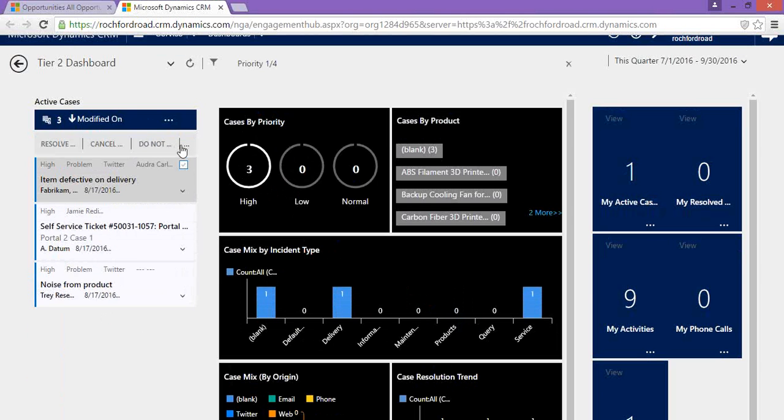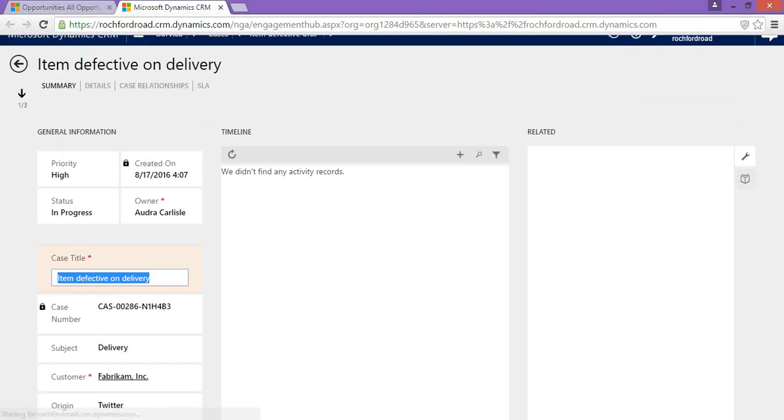From here, I could go ahead and add it or route it to a queue. Queues are what I call holding areas of information. These holding areas need some type of action or follow-up and give the ability to allow multiple people to work on them. So in this case, let's just go ahead and open up this case.